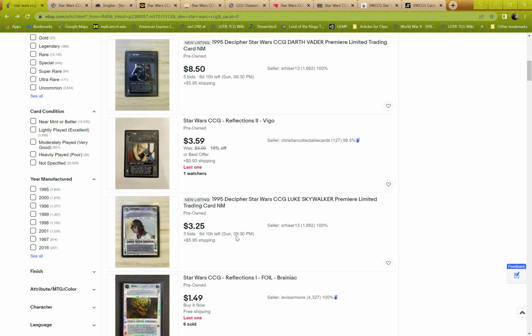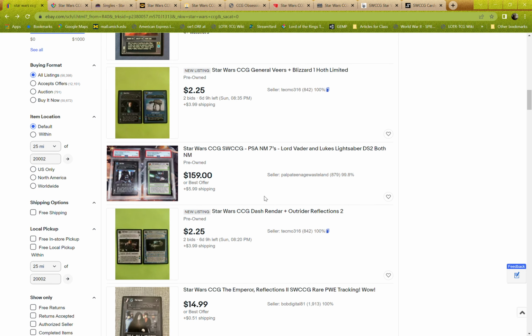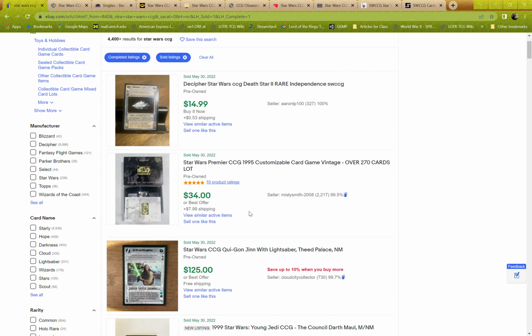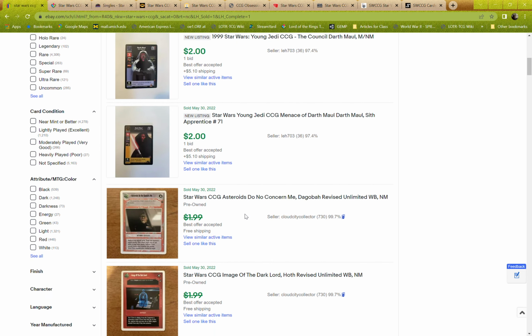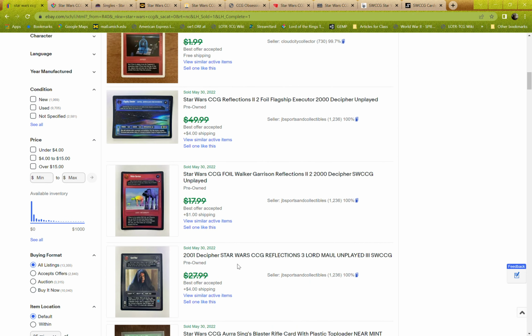So I'm looking, and how do I know what things are supposed to be priced at? eBay has this magic little category here called sold items. It's going to be on the left side here, and you just want to click sold. And now I can see what people have previously paid for these cards. So this gives you a sense of what the market value is. Not that I'm listing a card for $1,000, but I can see what people have paid.